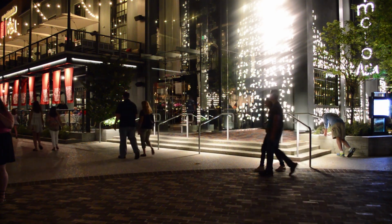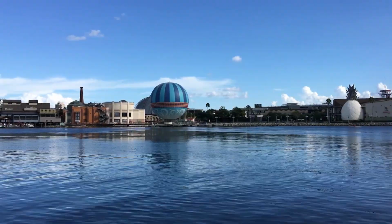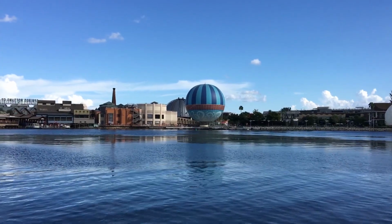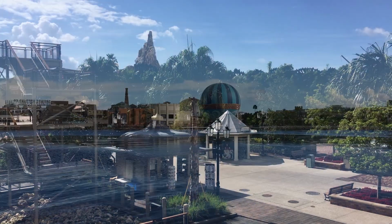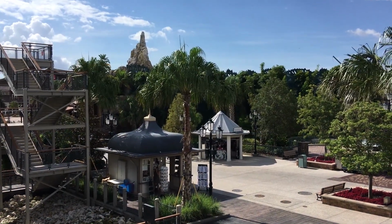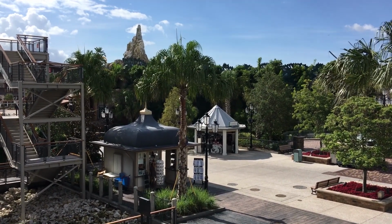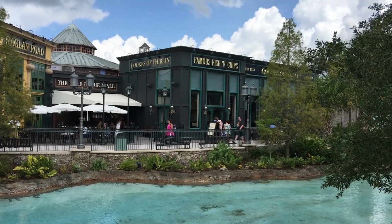I love going there, and I go there every chance I can get. So that's the rest of the landing, and I love how much food they've packed into this one area of Disney Springs, and a lot of it is so good. There's really not too much going wrong here in this part of Disney Springs.